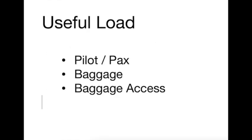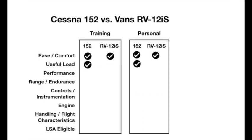So while we're on the topic of baggage, not only can the 152 carry 120 pounds of baggage compared to the RV's max of 75, but access to the baggage area is easier. My wife and I use only soft cloth bags because hard shell luggage may not fit through the opening into the baggage area on the RV. So here, the 152 is going to win in this category.